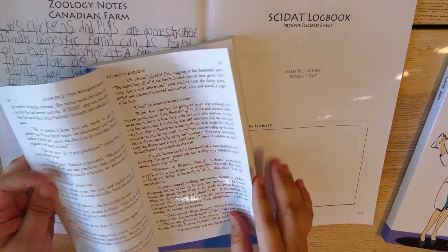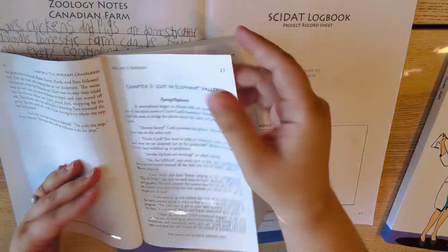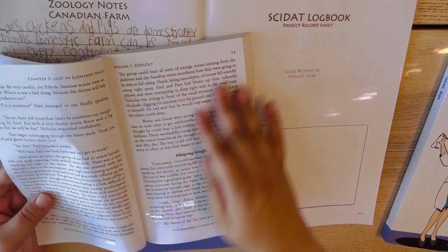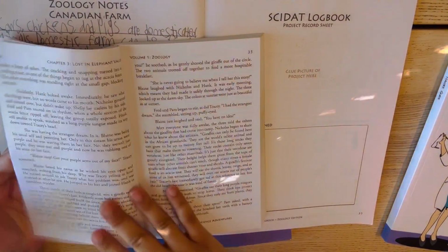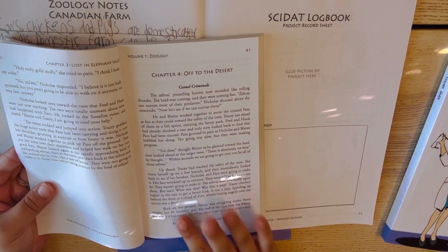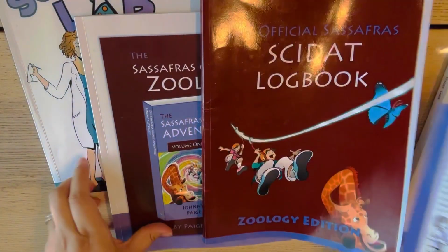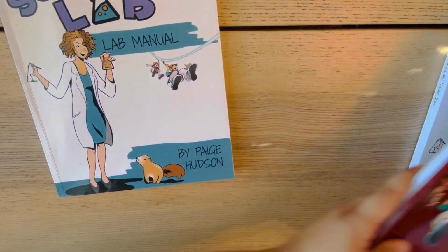He would come in and read a portion. It did have chapters, but it also had little mini chapters within the chapters. So it was easy to keep track of, just read one portion a day. It usually focused on one type of animal and then moved on to the next. So that was really cute. However, it just felt like a lot of busy work, and he didn't always love doing the logbook.